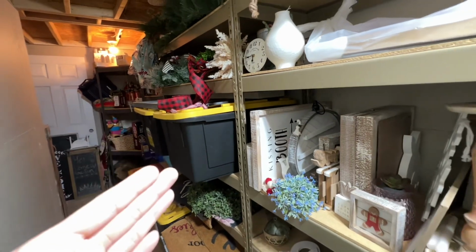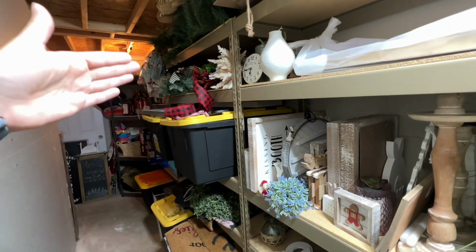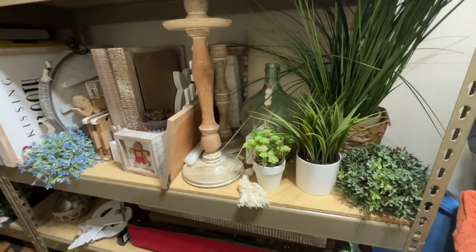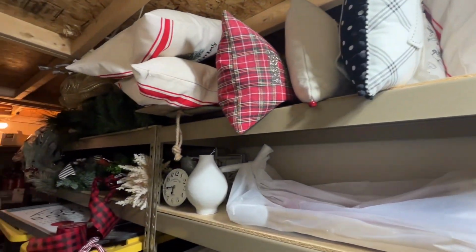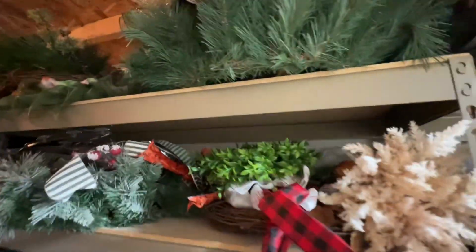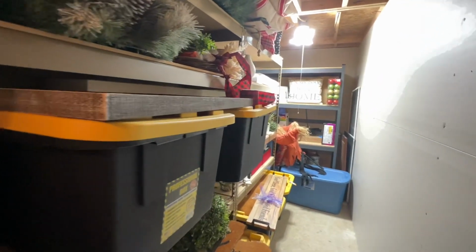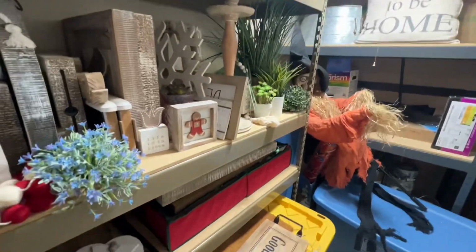So this is where I store all my decorations. So from Christmas to like everyday kind of decor, everything. So up here I have pillows. I mean, I have it all. So all the wreaths are right there. It's all in one place here, which is nice because I just come into this area and I know I'll find everything, whether it's seasonal or just like everyday kind of decor.